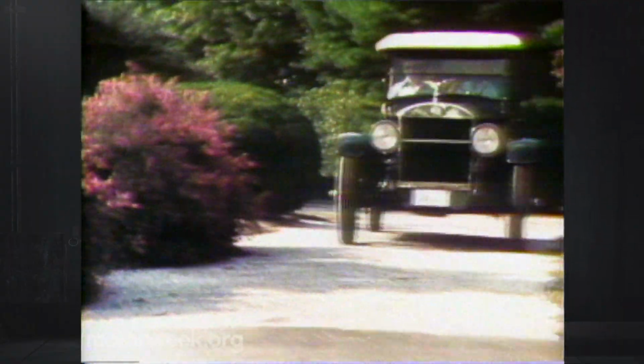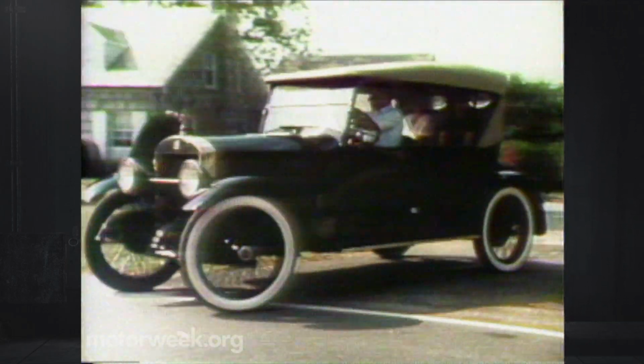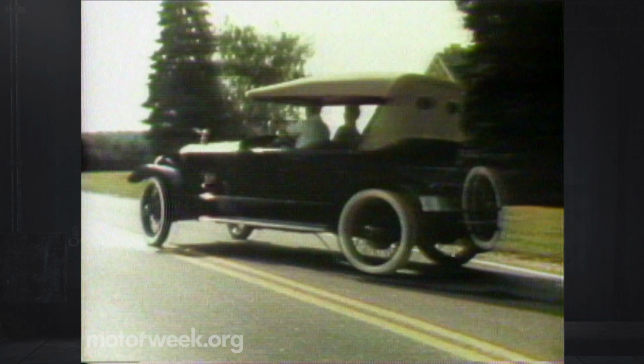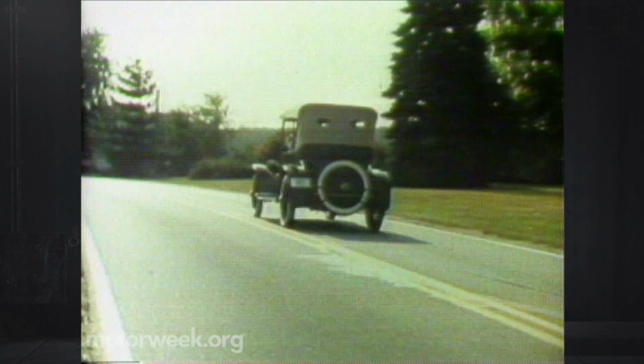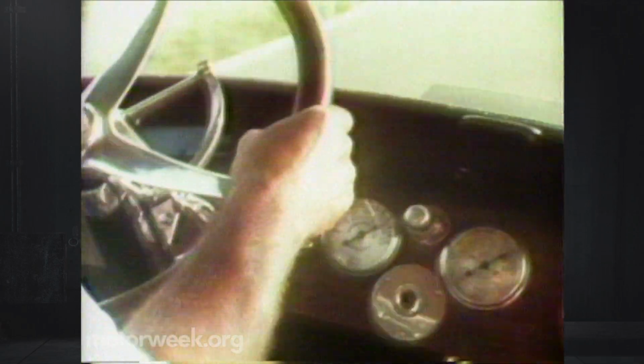There's no way to hurry getting a Stanley Steamer started, but once you're underway, this 1921 model can easily maintain 55 miles an hour. And riding in one is a real delight. The lighter roadster models cruised at around 70. There are no gears or clutch on the Stanley. You make it move and vary your speed with the lever mounted on the steering column.